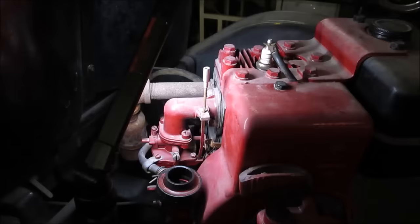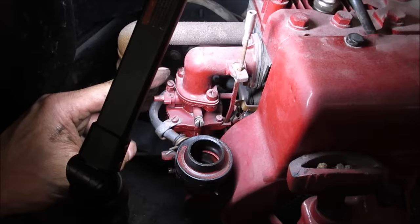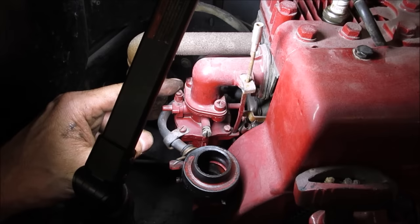I ended up taking that cable. It's all the way off, and this is all the way up. And even with that, again, that's full throttle, and then that's idle right there. I don't see that spring really isn't even doing anything at that point. And let's go pop this cover back off again.